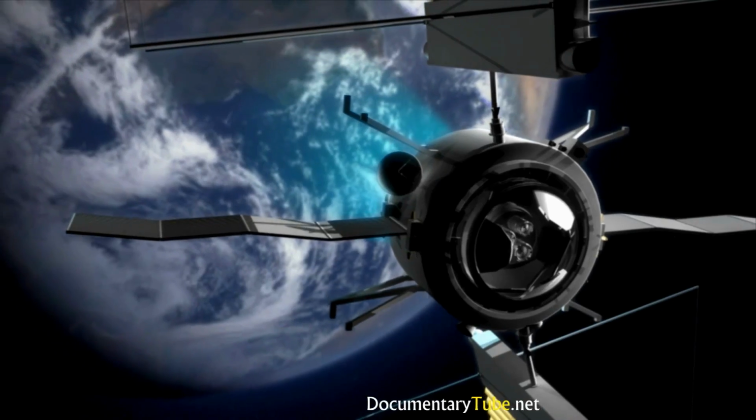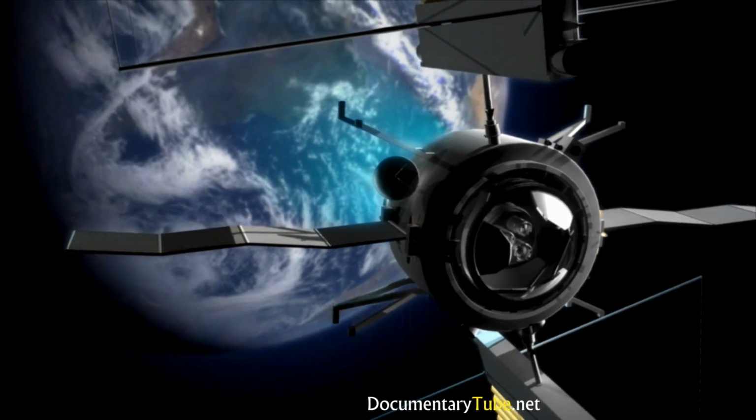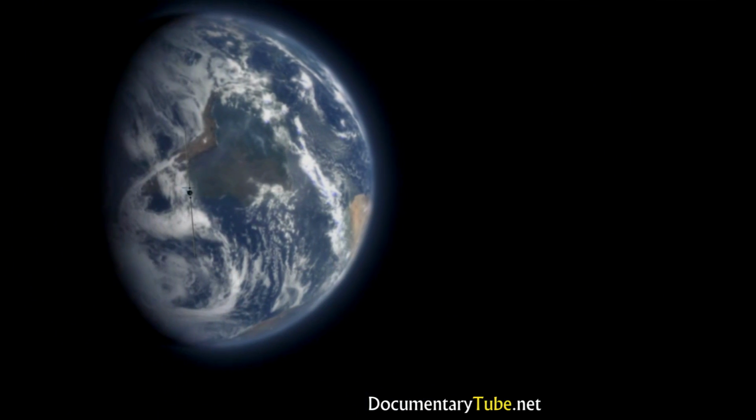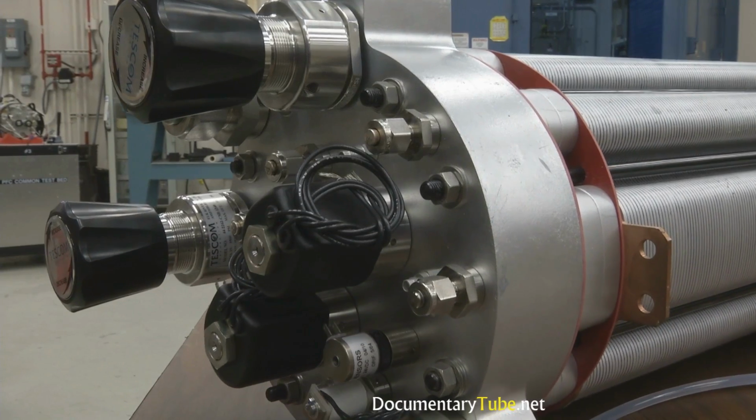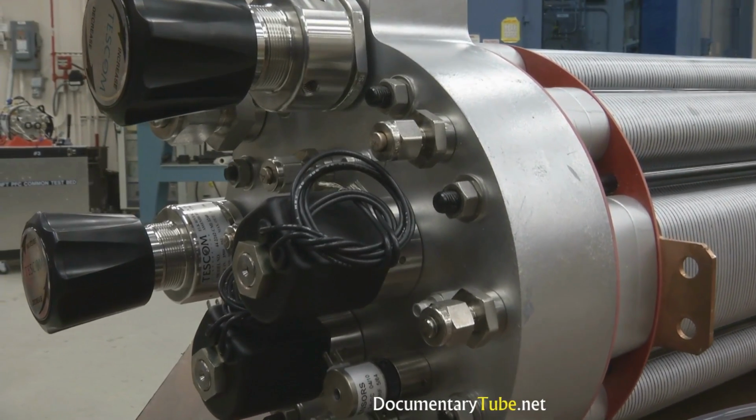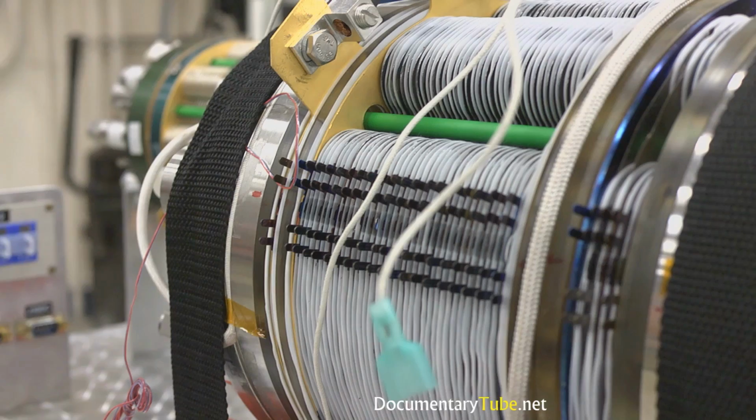Power is obviously a very important aspect for any NASA mission. So it's critically important that for deep space exploration, for instance, where we have very long-term missions, that we have very reliable, lightweight, low maintenance systems. So we're currently focusing on developing advanced fuel cell technology and advanced batteries.